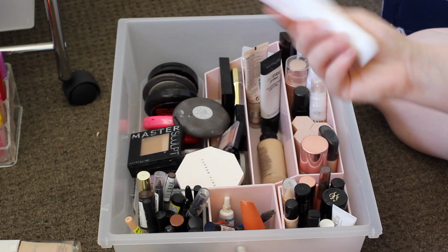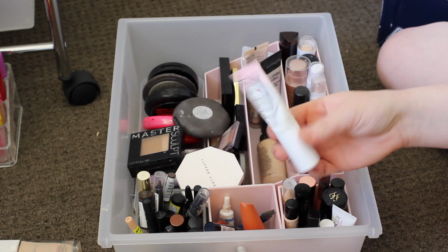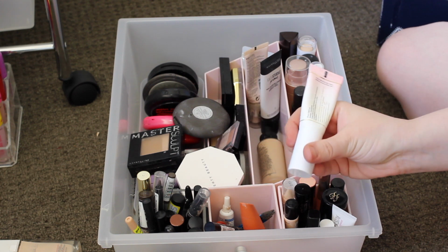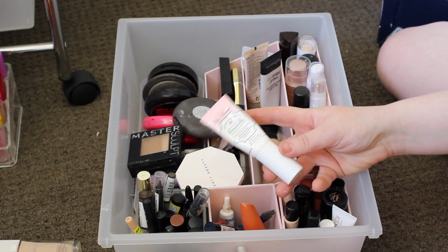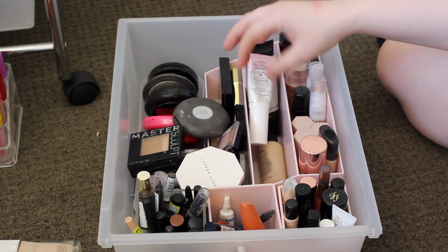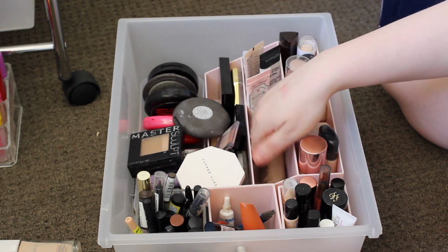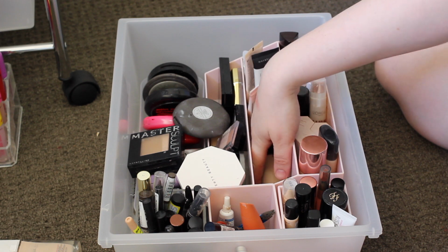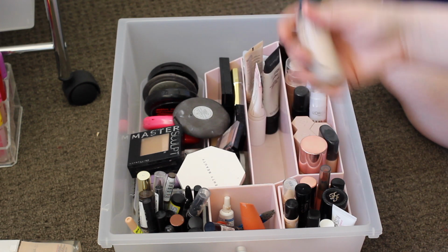I've got the Hangover Primer, which I hate. It smells gross. I don't know if they're selling expired products. Wouldn't put it past these beauty brands these days. But yeah, so I'm just going to hang on to that and just use it. It's just the trial size, so I'm really glad I got the trial size, even though it's more expensive by the litre or by the whatever. It's better to try something than invest.